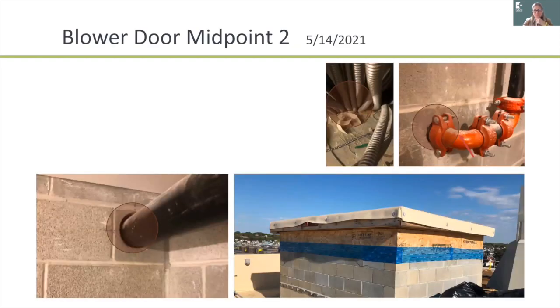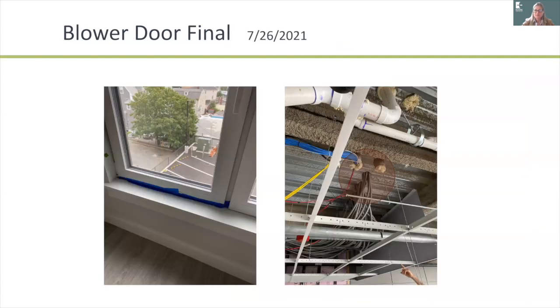Here are some of the things that we could find when we were tracking, right? We could see that the pipe running through that CMU wall wasn't caulked or sealed. Same with all of those electrical conduits on the top right and the fire protection on the top right. The roof hatch on our roof access was literally bent and not closing properly. So that was a fundamental problem. Again, making sure those pipes coming up through the slab, over unconditioned space in this case, are well insulated and sealed.